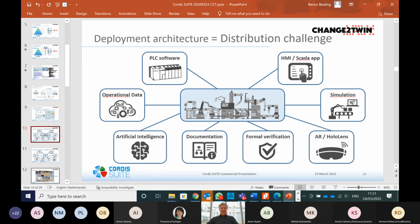So we see that many SMEs are struggling with all the digitalization that they have to deal with. So it's not only the control software, but also to make and maintain your user interface software. But also they need data, and they want to use artificial intelligence, but also they need documentation that's always up to date. And they would like to do formal verification, and also they would like to use HoloLens applications. So all these things are quite difficult to handle, especially when you do changes over your lifetime. So if you change your behavior in your software, you have to update all the other digital components also.